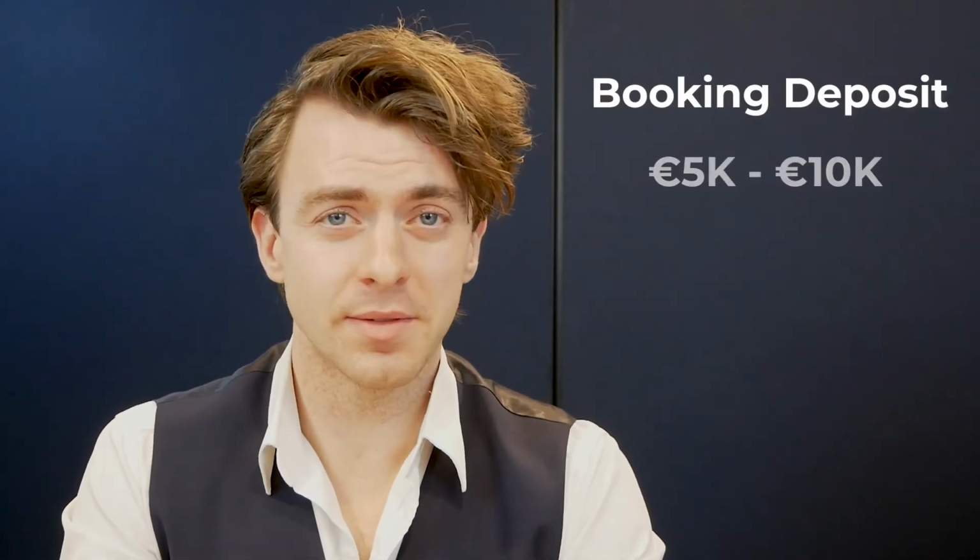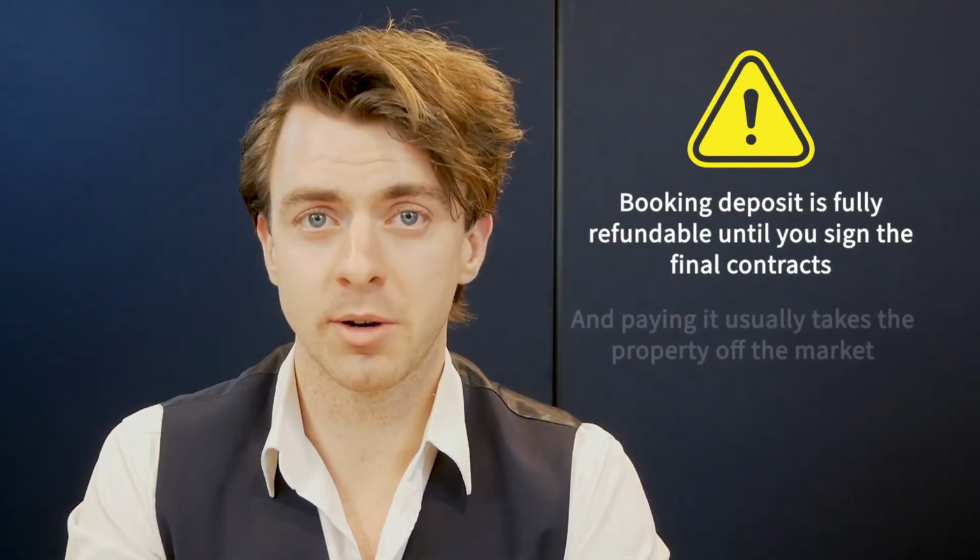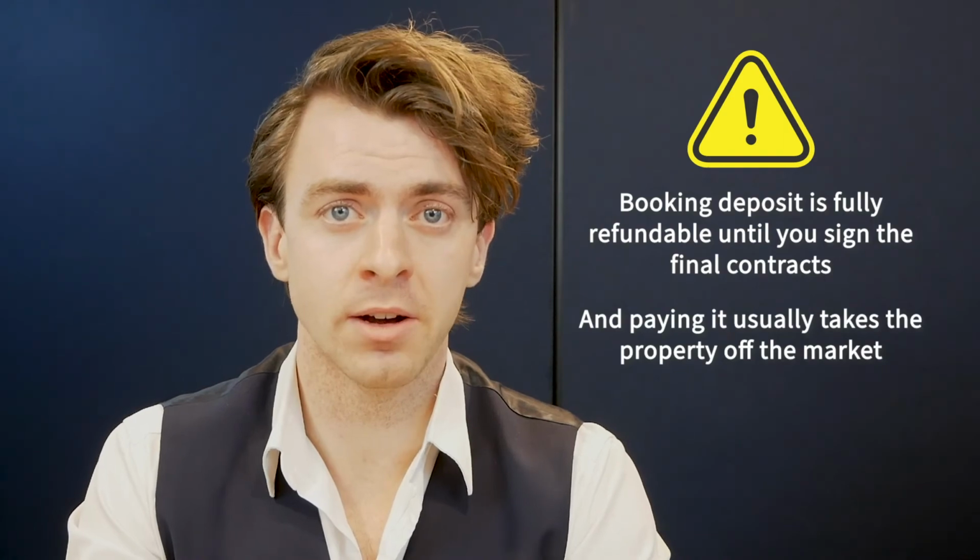Booking deposits can vary. They're usually somewhere between €5,000 and €10,000, but ultimately they'll be less than your overall 10% deposit if you're a first-time buyer. It's important to note that this deposit is refundable up until you sign the contracts. When you pay the booking deposit, generally the house is taken off the market.